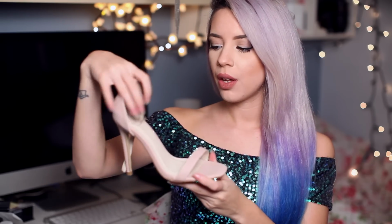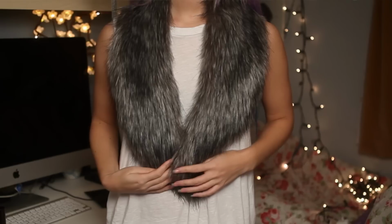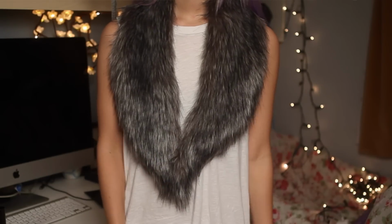I also got some strappy heels, and these are in a blush nude. I do have these in black and white from other brands, and I just wanted a nude pair because I hardly have nude shoes. I also got a fur collar, or they're called fur stoles, I've seen people say, and I've just wanted one of these. They look really nice if you put them over your coats as well.